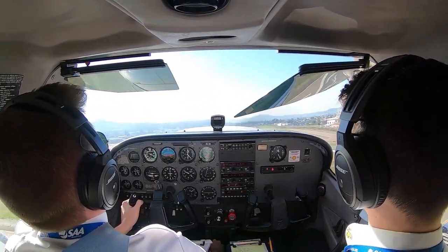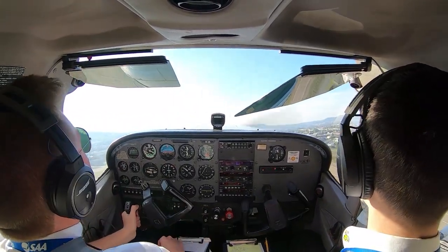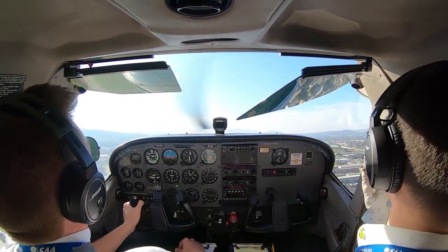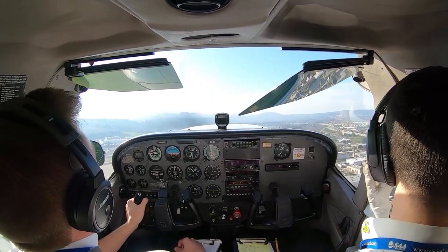74 knots. This is the 3-0 pop. Verify you said full stop or touch and go. Touching goes 3-0 pop. There we go. 3-0 Papa, biplane departing, short approach approved, runway 27 right, clear touch and go. Clear touch and go, runway 27 right, with short approach, 3-0 Papa.